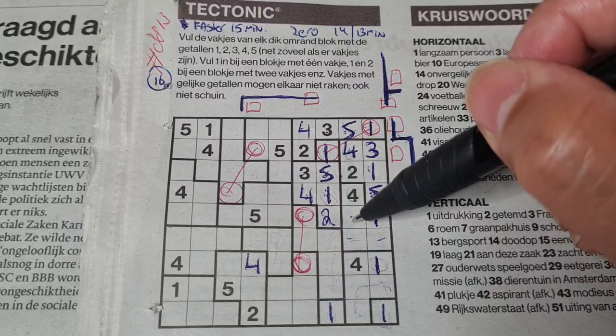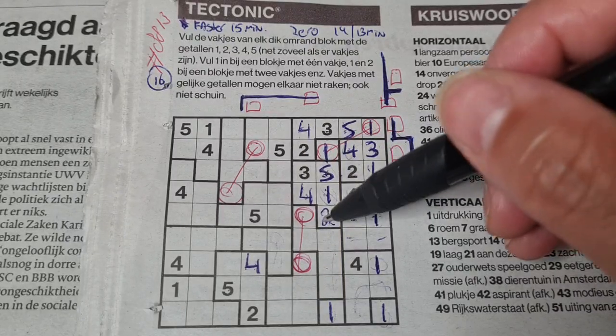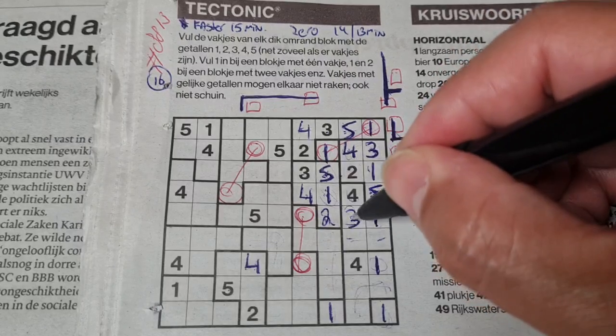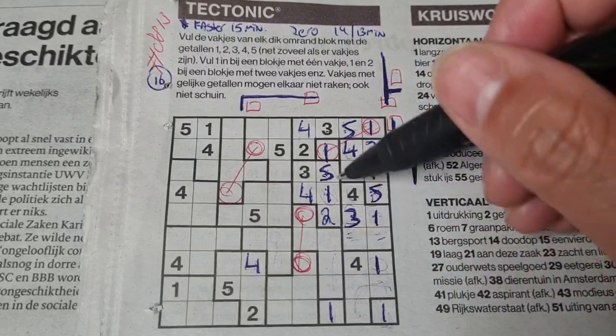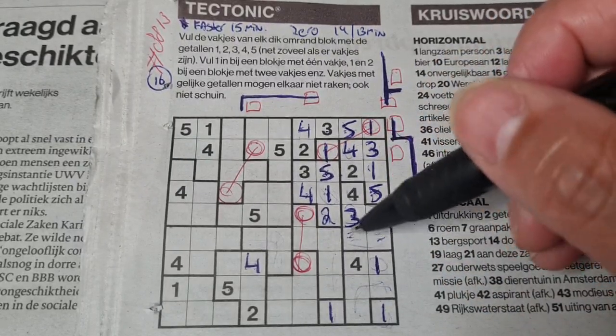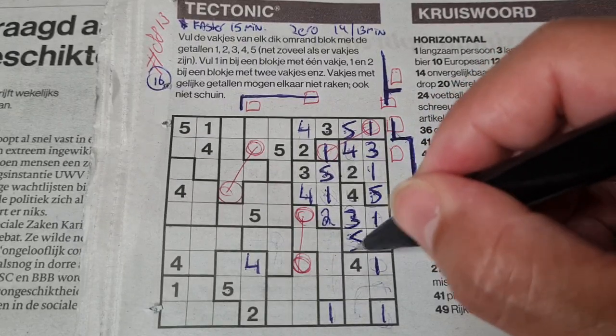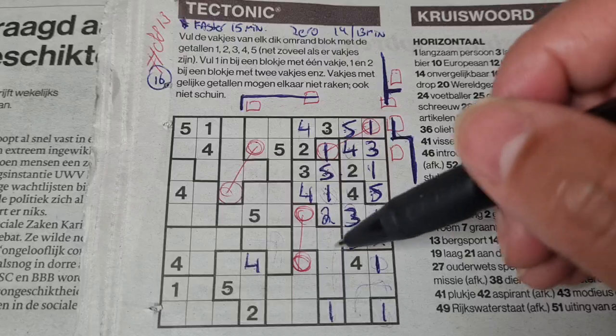I think this box should be a 3, because it can be 1, can be 2, should be a 3, can be 4, can be 5. Yes, definitely a 3. Two numbers left in this area for numbers 2 and 5. We have a 2 there, no 2 there. 2 should be here, and 5 goes at the end.